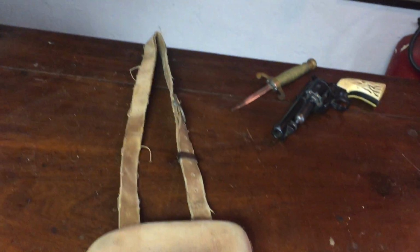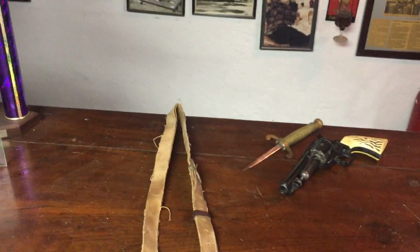Wait, show this. Oh, sorry. This is another piece that we found. Somebody out there must have a Japanese gun from World War II. This is the case for it, the hard case. Look at that. Absolutely amazing. So anybody interested, let me know.